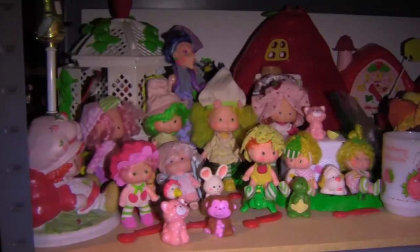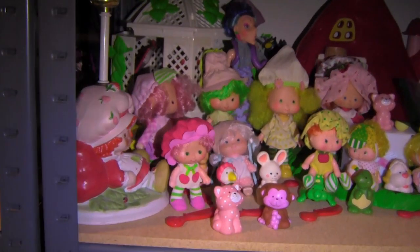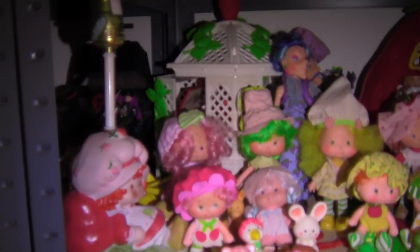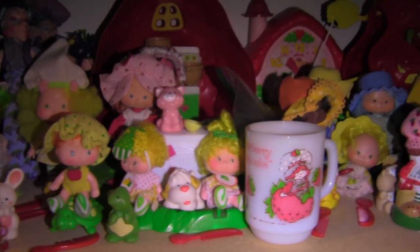I had a ton. All right, this shelf, we've got a bunch of vintage Strawberry Shortcake dolls, as well as some different Strawberry Shortcake items. The lamp here. There's a glass cup.